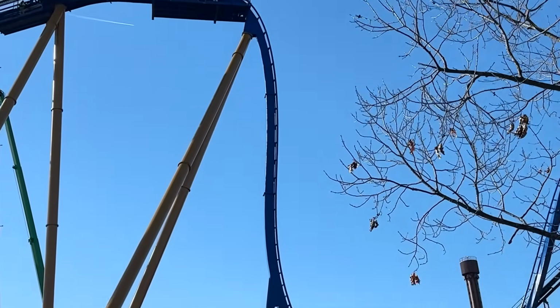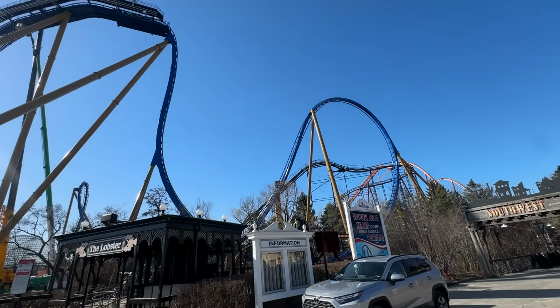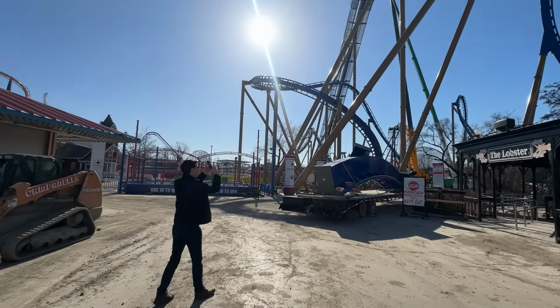Look at that thing. All right, we've got a little time here to check out the ride before we do the actual hard hat tour portion. This thing looks pretty epic, honestly. I think it's Cole from Park Pillars.